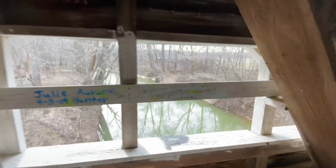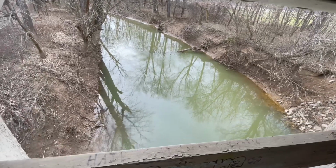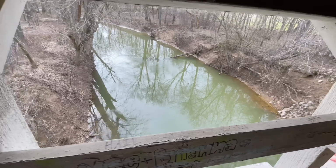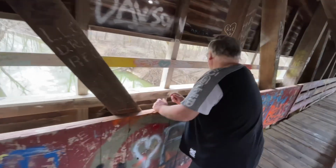You can even see the river down here. Oh, yeah. On this side. What did you say the name of that river was? The Anderson River. Yeah, Anderson River. Yeah, you see Mike out there. Mike's checking the river out.